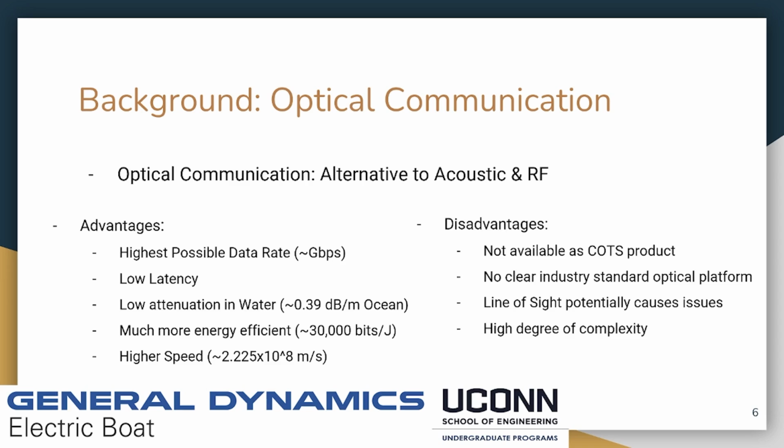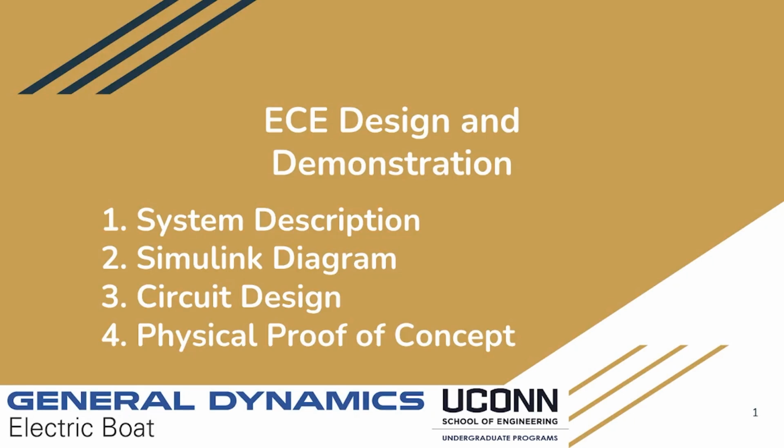Unfortunately, there are still downsides to underwater optical communication, such as a lack of commercially available completed systems to experiment with and test, as well as the high degree of complexity and cost. The current state-of-the-art research does not have a simple theoretical model for long-distance channel effects for underwater optical communication. There is also a significant line of sight restriction, which limits the ability to scale the system into something capable of high-performance use at this time.